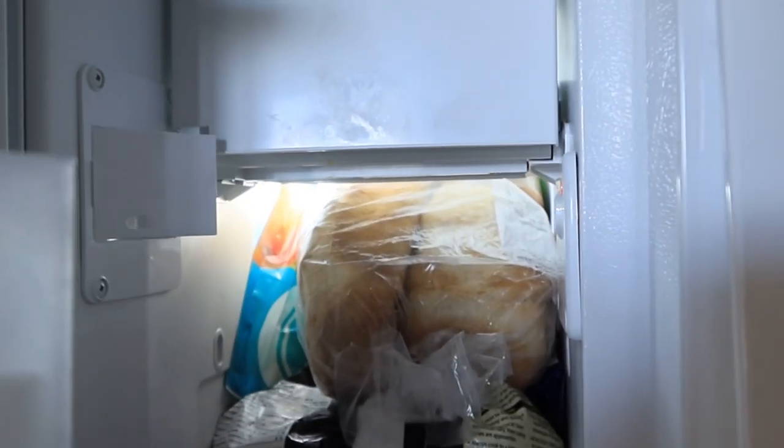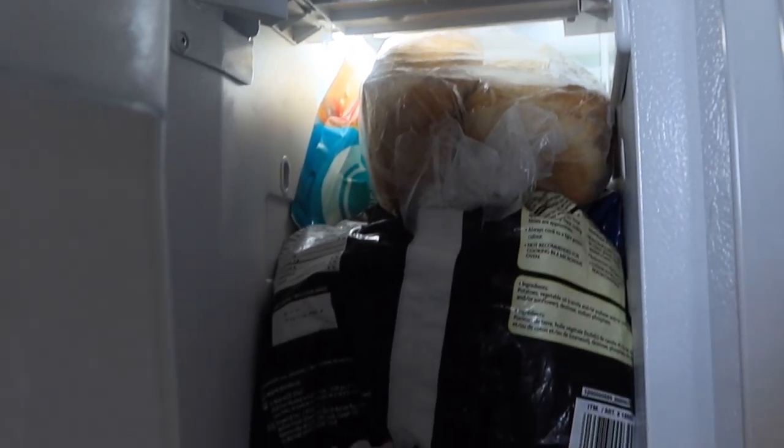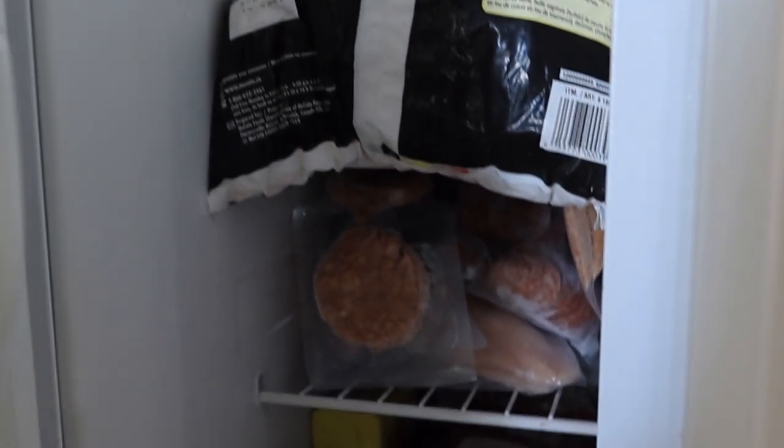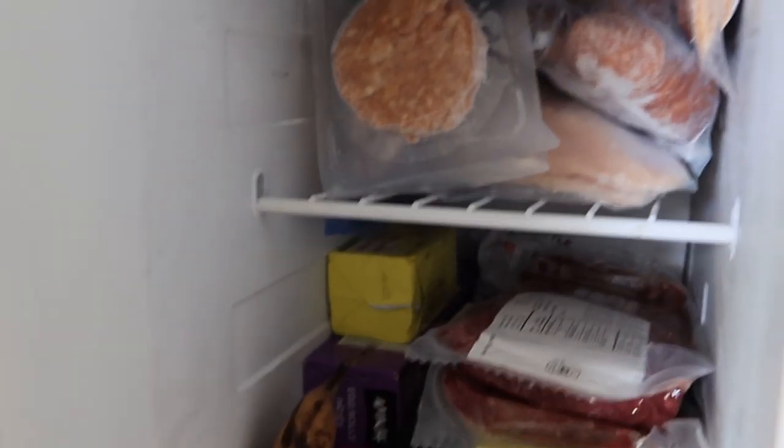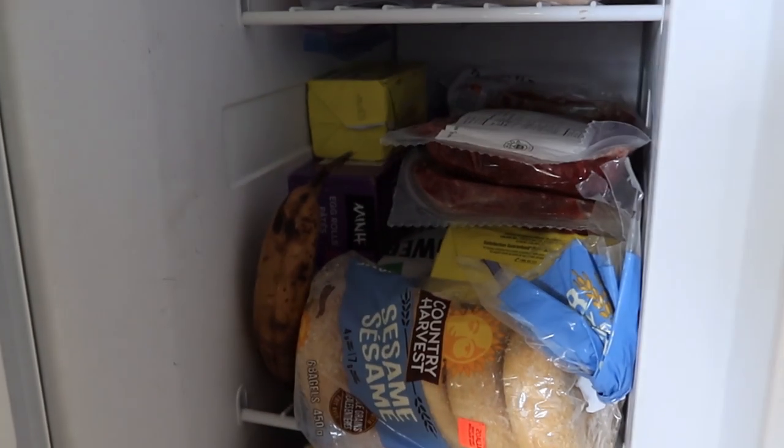Our freezer is packed. So many things. We got some bagels, a bunch of hamburger, some hamburger buns. I don't know why, because I've been baking bread. Here's some bread I've baked. There's French fries, some sausage patties, chicken breasts. We put some egg rolls back in there and some extra butter.